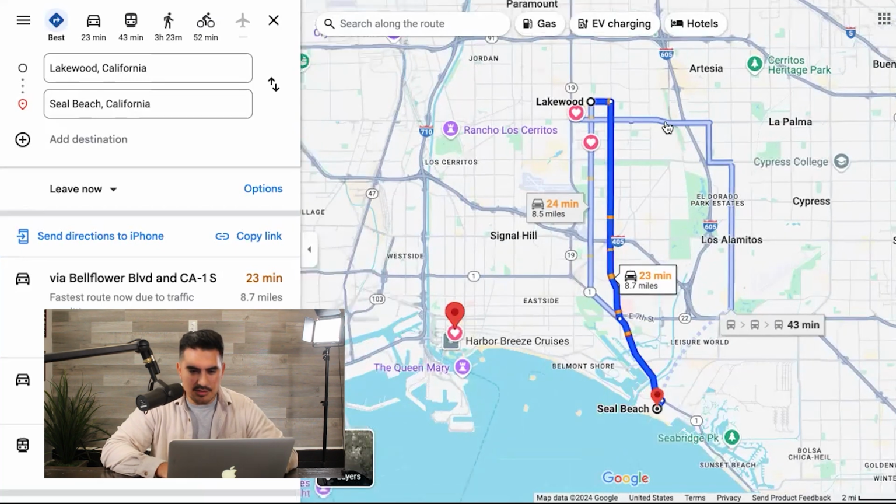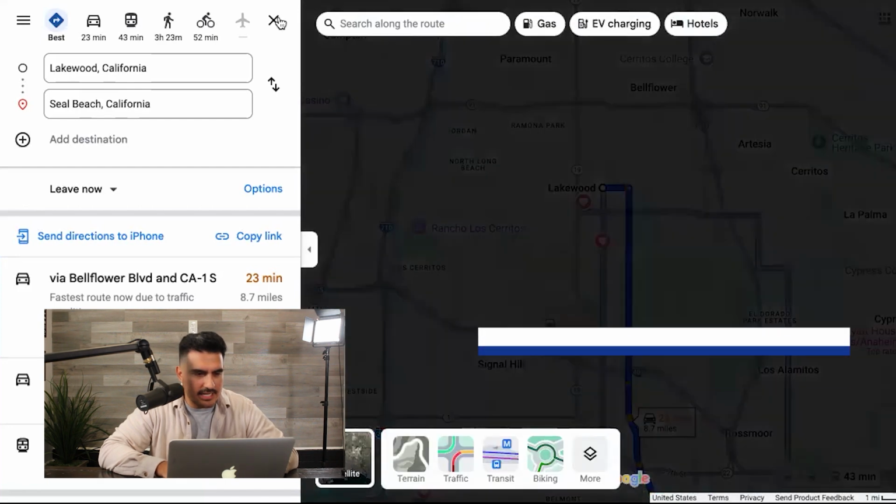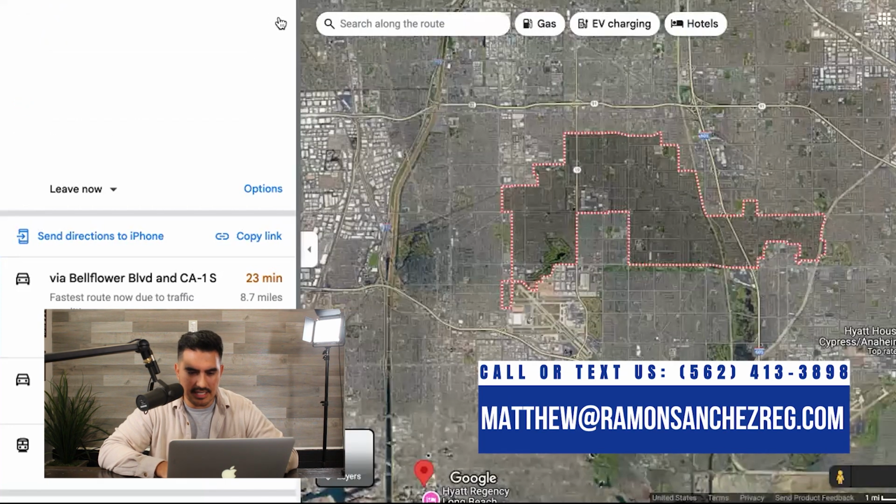So yeah, there you have it. This is what you could expect from Lakewood. Let's go ahead and explore some key features about the city.